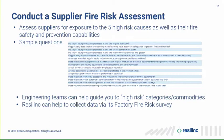We actually have a factory fire risk survey we can help you administer to your suppliers. What that survey really does is help assess your suppliers for exposure to the 5 causes of fires we just talked about, and also what their safety and prevention capabilities are. You can see some of the sample questions here. It's a combination of the prevention and the safety and the causes and where they exist. And then that can create a risk score for you to help you understand where your highest areas of fire risk are, so you can start applying some of the other techniques we'll talk about in a second.